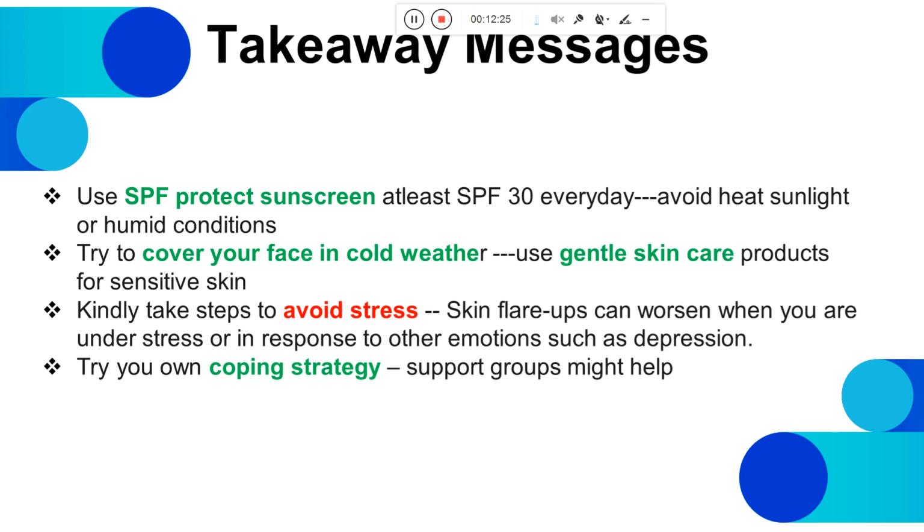So coming to the takeaway messages, we have seen how definitely sunscreen can be helpful in protecting your skin from these complications. You can try to cover your skin in the cold weather, and try to use some gentle skincare products, because your skin might be sensitive because of the condition. Try to avoid stress, okay, sleep properly, try to get proper rest. This is one more thing which is leading to complications here. And you can try your own coping strategy.